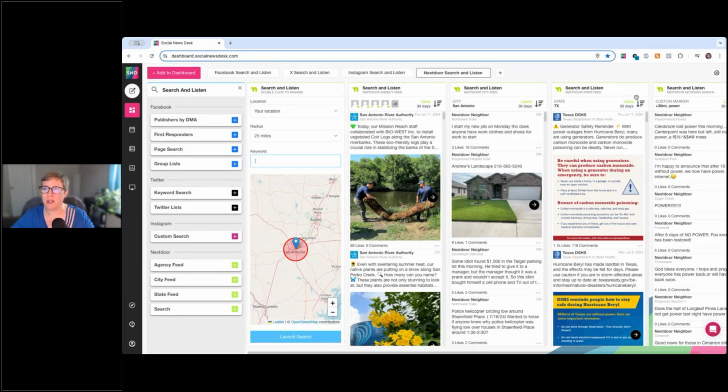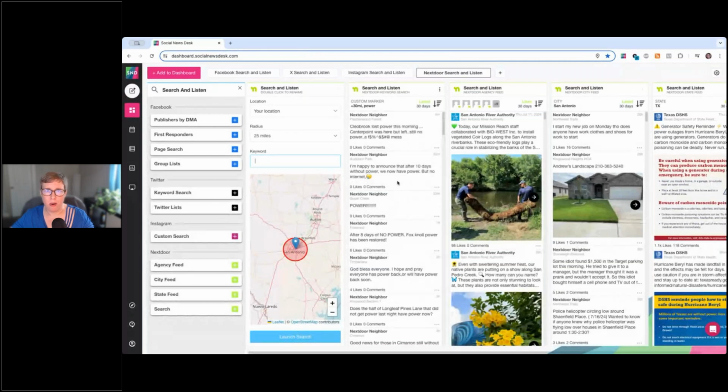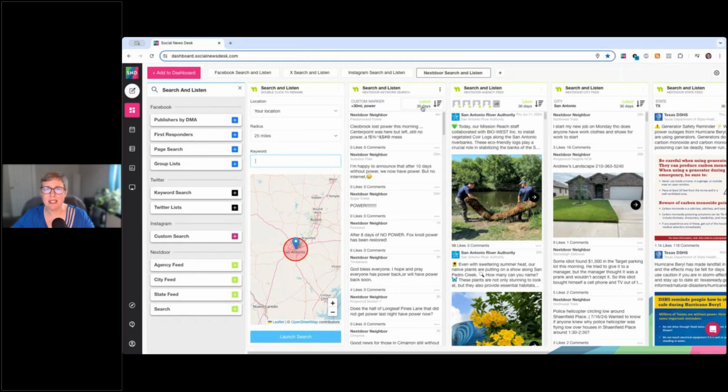And you can see my keyword search that I have open here on the dashboard. I have a 30-mile radius around the city of Houston with the word power. So anybody who's talking about having power, not having power, power being restored. So if you're looking for people who are still without power after however many days it's been since Beryl went through and knocked out power to a large number of customers, this can be a great way to identify that content. And you can see this is sorted by latest. And this last post was made 4 minutes ago. So really, really up-to-date content. So that is all of our search and listen tools. That is the basics here.